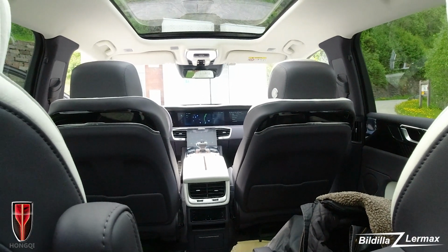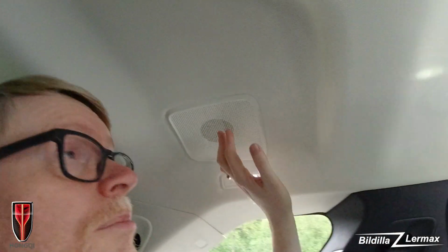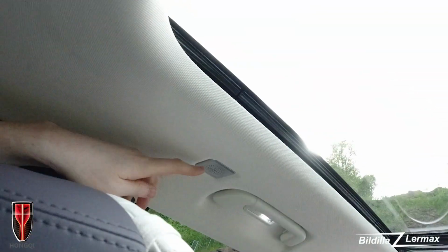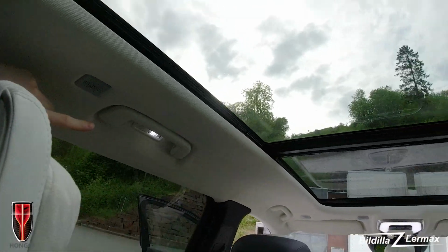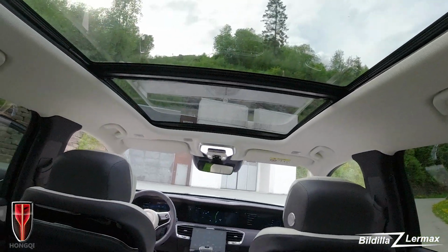And this car has speakers in the back, then there are small speakers, one here, one there, three in the front, plus speakers in the doors. Yeah, all kinds of things. So it's a very beautiful car. It's a luxury car, an electric luxury car made in China.